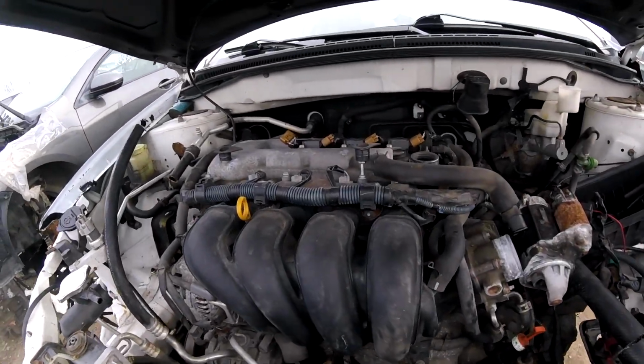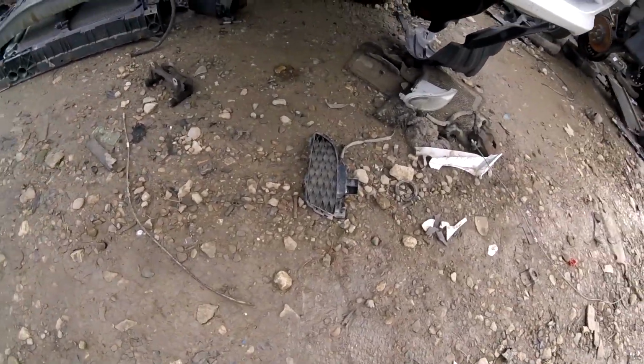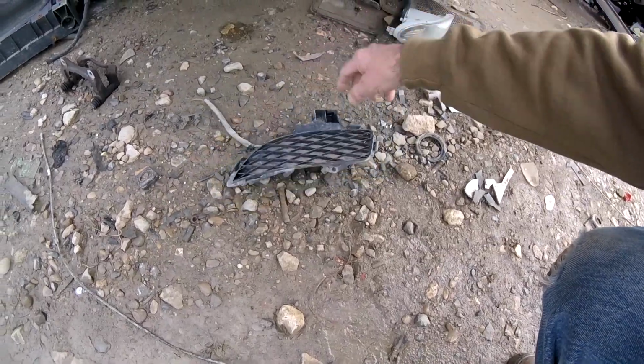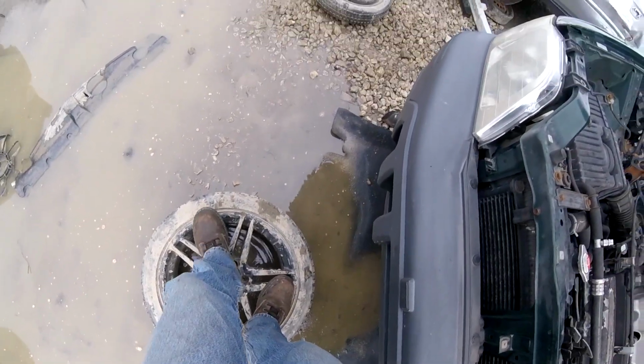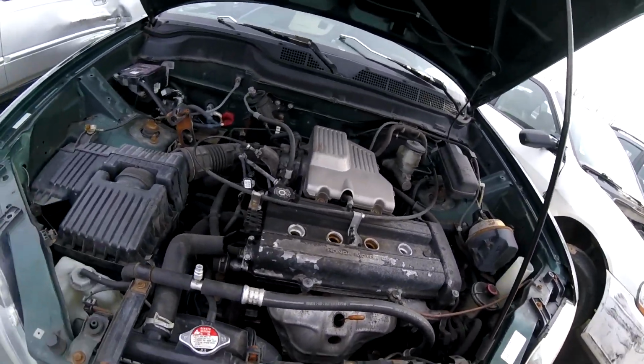It's the same motor and everything. What I need is this right here, but it's broken, I think. No, I don't need that. Mag wheels. I'm using it as a bridge. That's a Honda.